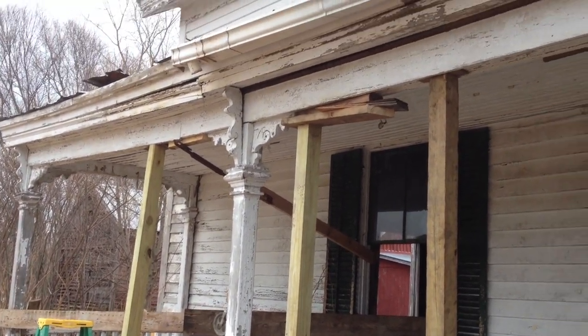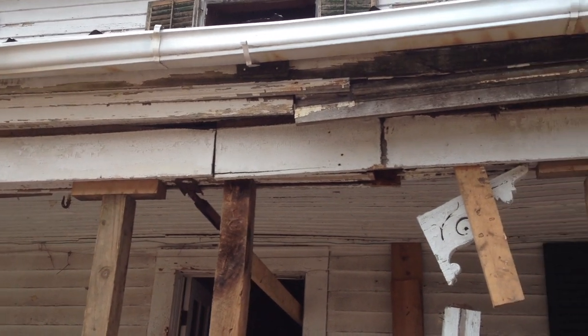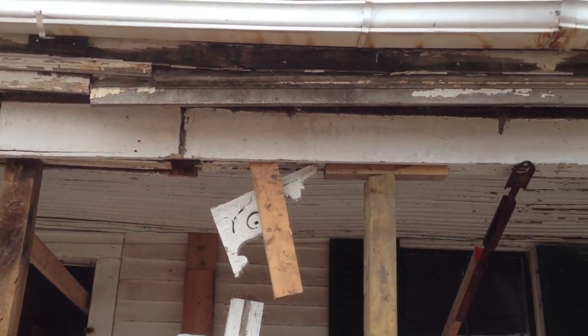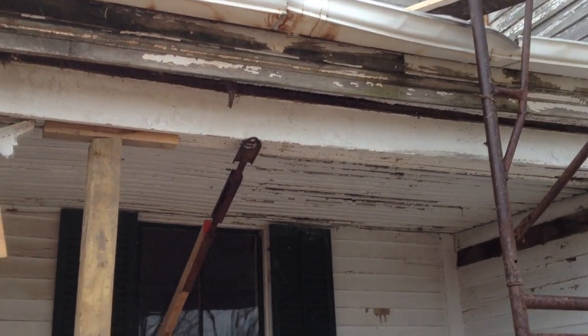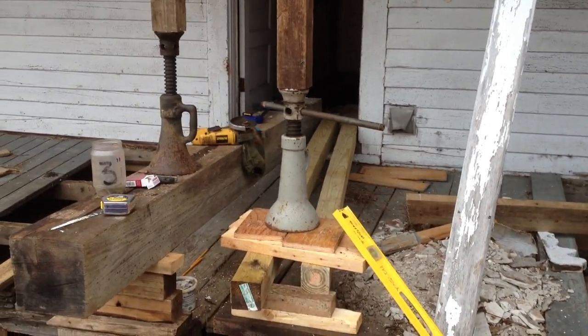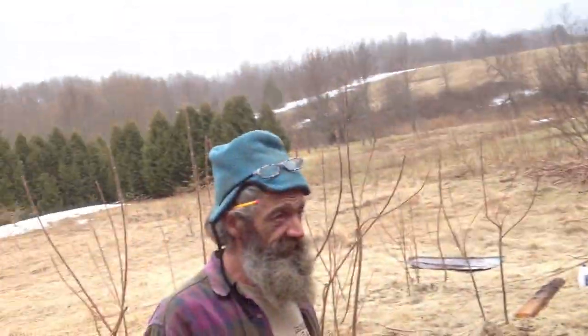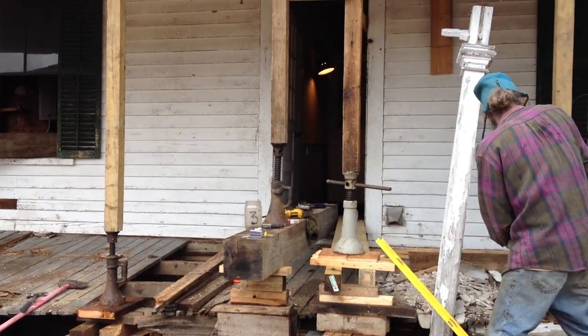So we've gone up 20 inches since yesterday. And look at that, the crack is gone. Still got to go up about 5, 6, 7 inches. We've replaced these jacks probably, I don't know how many times, Pete. How many times have we replaced these? This is like the third jump now. Just went up about another inch.